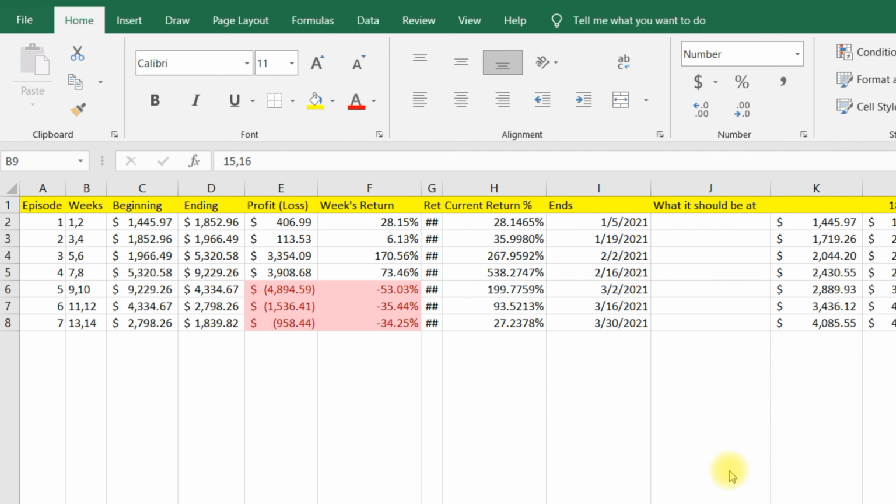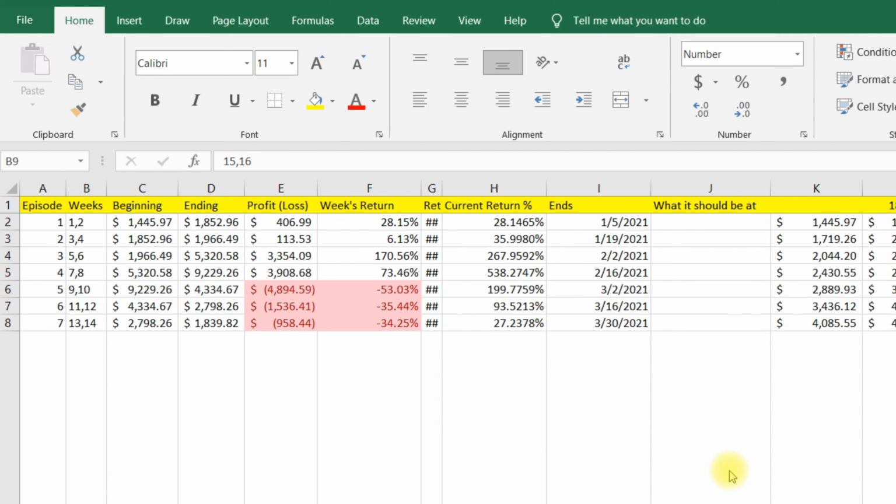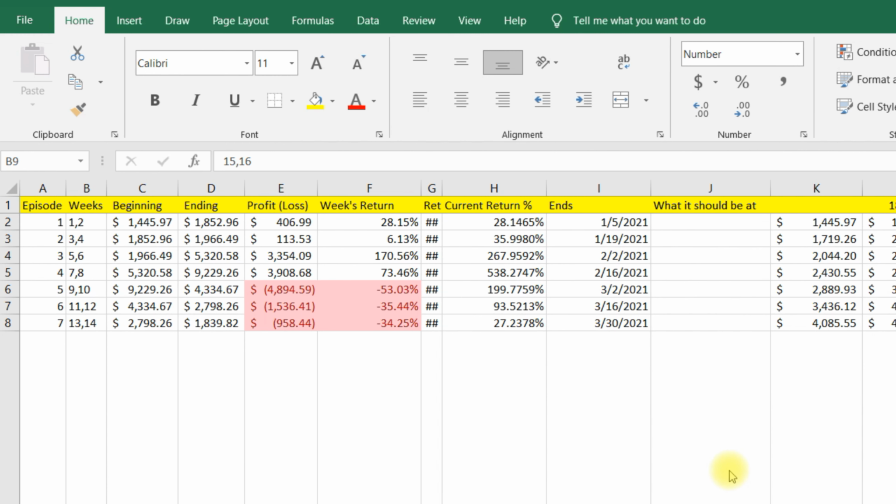Now, if you're not familiar, this is following signals from tradetips.io. If you want a 50% discount, just use my code Maciek50. Website is tradetips.io. And they basically just send you text messages of what option to buy, what option to sell, when to do it, and you don't have to think too much. You just gotta be available on your phone to get it done as fast as possible so that you don't miss out on the calls.